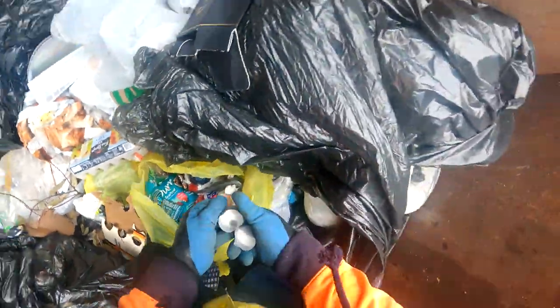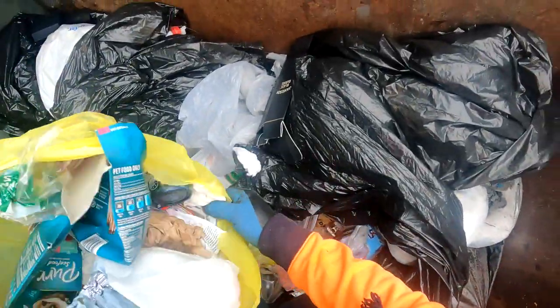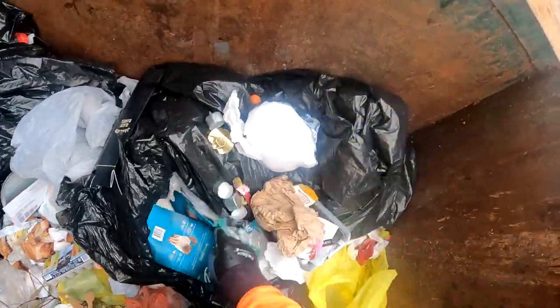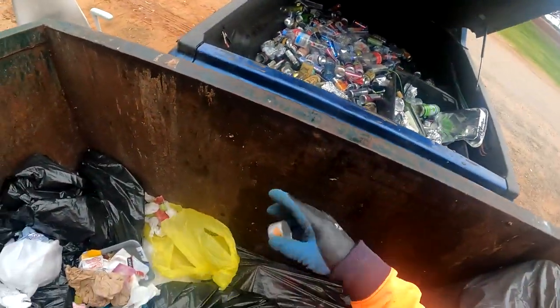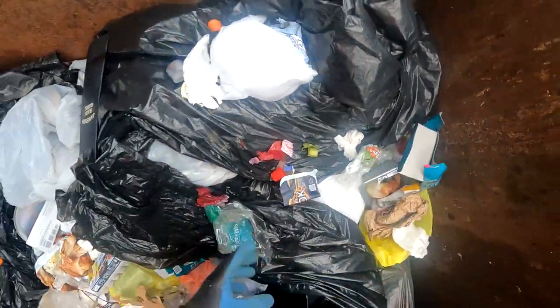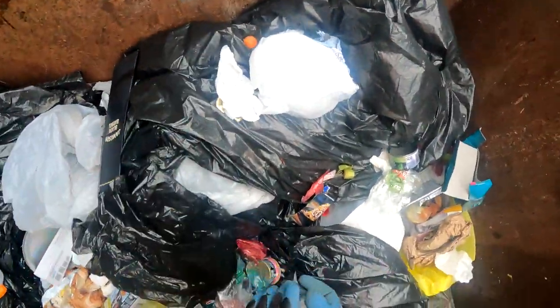Take that. They're used, but they're aluminium. Oh yes. Oh, there's another one. So don't dispose of your little tea candles. They're aluminium, everyone. Here's another couple. Oh, that's a full one. Still a bit left in those. You melt them out, make a big candle. Another two there.